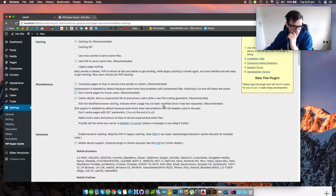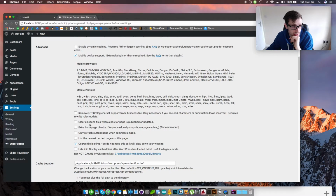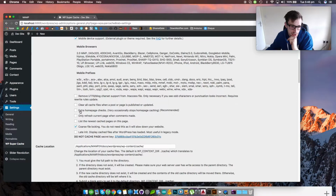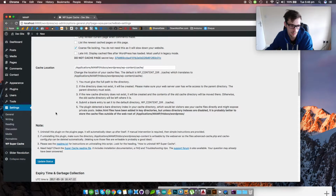Not modified browser caching indicates when a page has not been modified since it was last requested. Not quite sure what it means, but I usually check it anyway because it's recommended. What could go wrong? That's funny. Recommended. Extra homepage checks very occasionally stops homepage caching. I'm guessing that's used in case your homepage changes quite frequently, then that would be useful to have on, in case for some reason your live version of the website doesn't seem to be showing what the cached version is. So you can update that status.